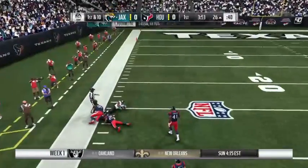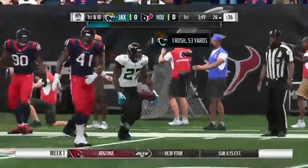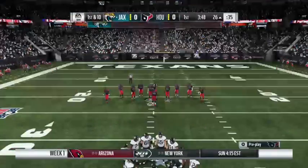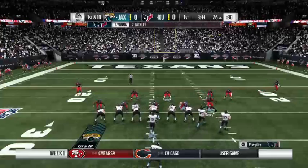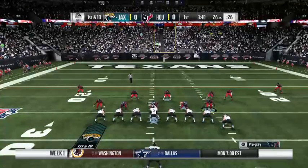And all the way down to the 26. A big run by the big man Fournette. Give him 53 yards on the ground. Well, welcome to the party. First carry of the game. How about that? And just think, as far as he's concerned, he's just getting warmed up.